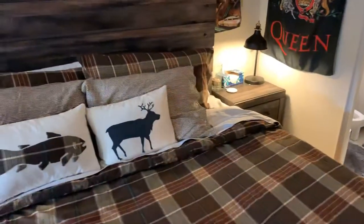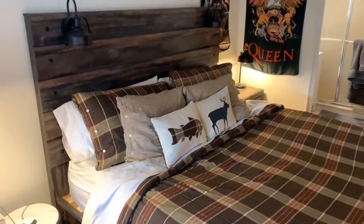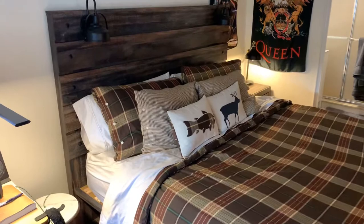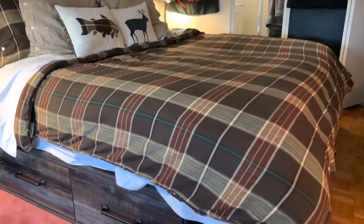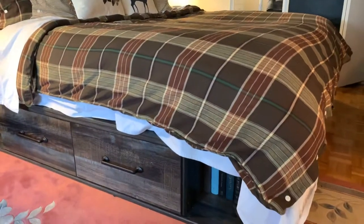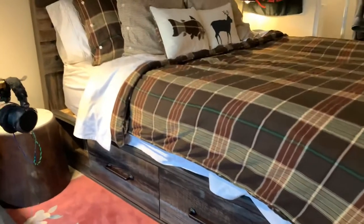And then probably the most notable upgrade, probably boring for most of you, but this is my favorite upgrade that I did this year, was my bed. My old bed was pretty bad. It was in bad shape. It was broken. The supports were broken. So I got a new bed from Ashley Furniture.